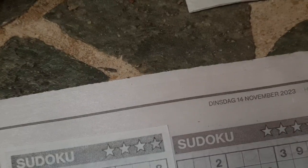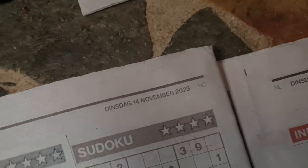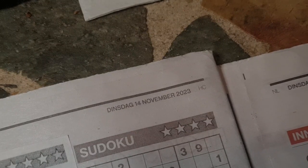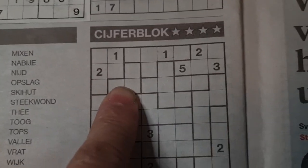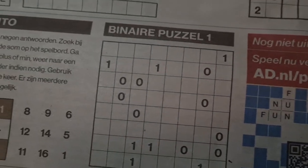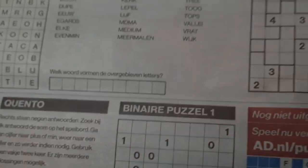The additional of today's newspaper on Tuesday, November the 14th, 2023. We have 7 extra puzzles. Those puzzles are the letters Sudoku, 2 stars, 3 stars, and the 4 stars Sudoku. Then we have a tectonic, aka jigsaw Sudoku, one with 4 stars and one with 1 star. And the last puzzle is a binary puzzle. And 4 of them I will solve today.